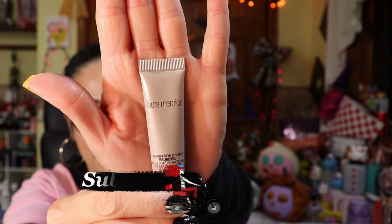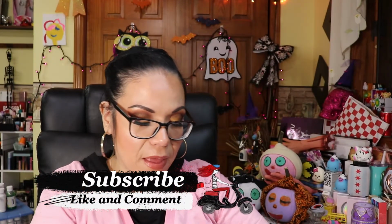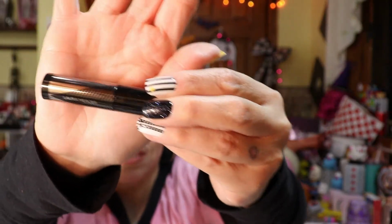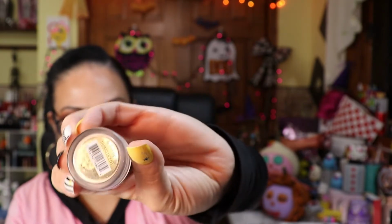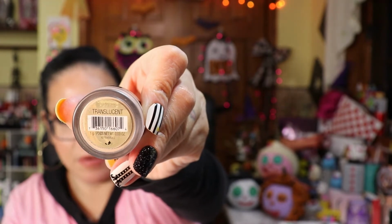So I got that. I've been wanting to try the primer. And then we also have the mascara. And this is Caviar. Oh, I got a sample. I want a sample of this from Rhonda Said. So that's the mascara. And this is in Caviar Volume. And then I've got the translucent powder. I already have one of these. I don't remember if I like it or not. I got the powder. The translucent powder, Laura Mercier.